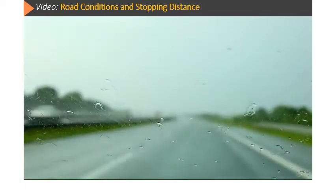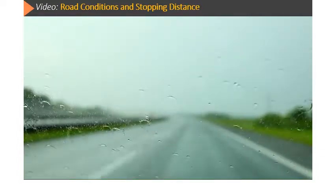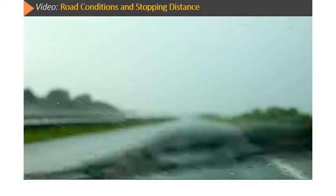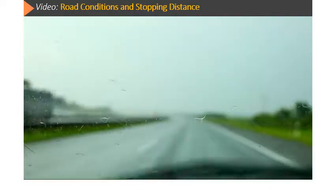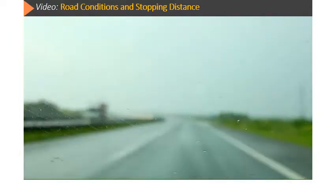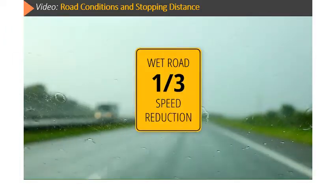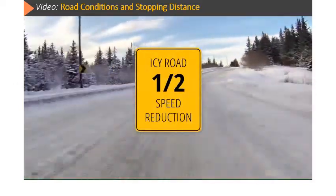Every CMV driver should be putting safety first at all times, but it isn't always easy in inclement weather. No matter how bad the roads may get, loads still need to be delivered, and drivers still need to follow hours of service rules. Ultimately, it's up to you to judge whether present road conditions put you, your load, or other motorists in danger. However, keep in mind that the FMCSA recommends reducing your speeds in inclement weather by up to 1/3 in heavy rain and up to half in snow or on icy roads.